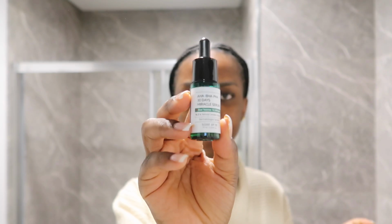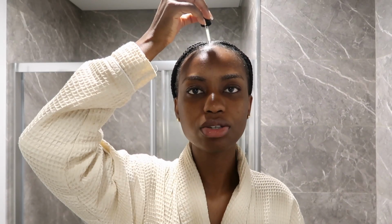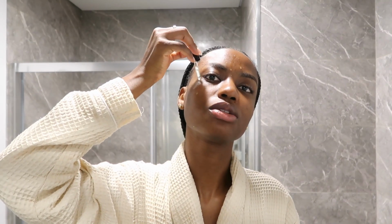I'm going to go in with my serum. Right now, I'm not going to go out, so I'm going to be using this AHA BHA PHA 30D Miracle Serum. That's what I've been using for the past, I don't know how long, but it seemed to kind of neutralize my face and not have it too oily.